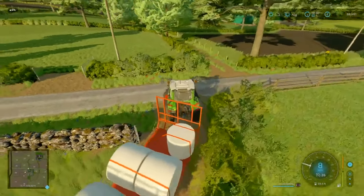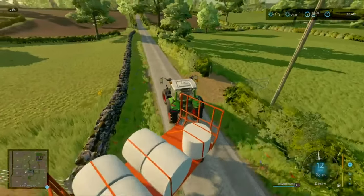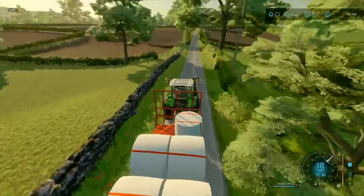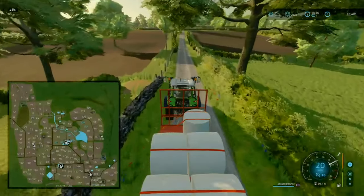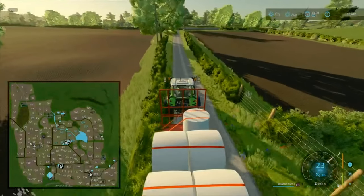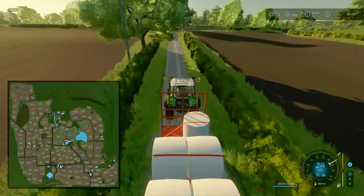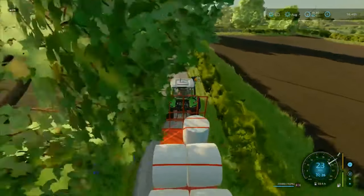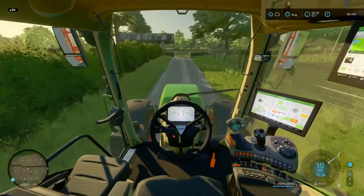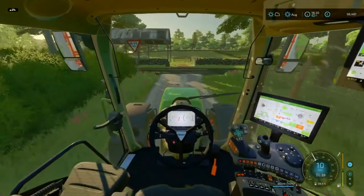We need to go to the BGA, which I think is down here. But yeah, let's just get a map up. So, out of here, turn left, and then turn right just before the shop. And it's somewhere down there. Is it left out here? Yep.